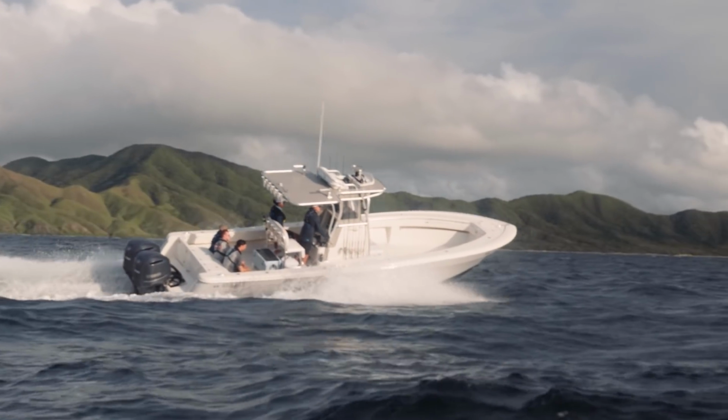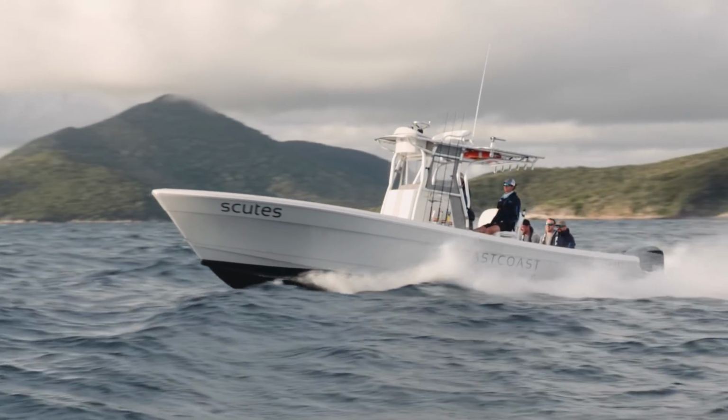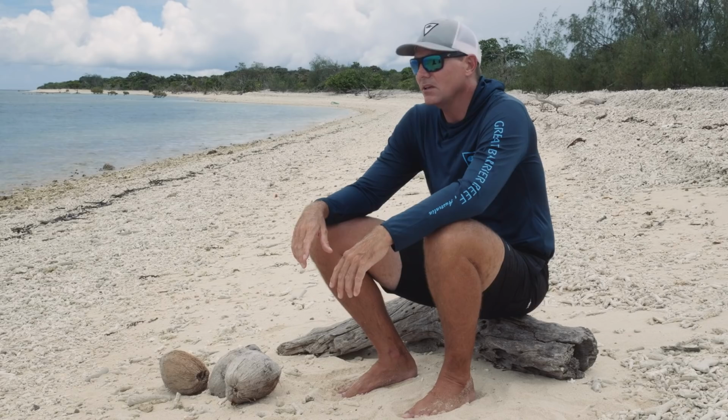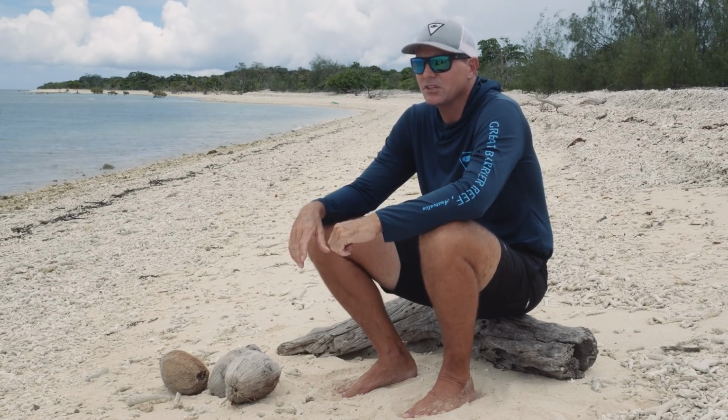So it was a match made for us because of the height of the gunnel for the angler up front. It's really low. It was an aggressive deep V for us, designed by one of the most famous center console designers in the US, Michael Peters.